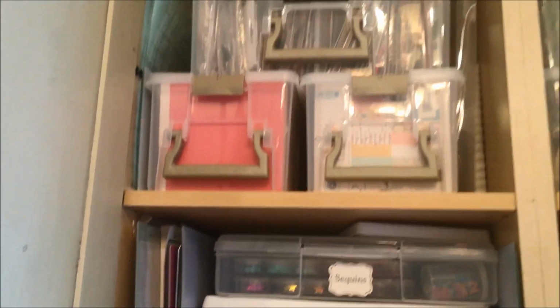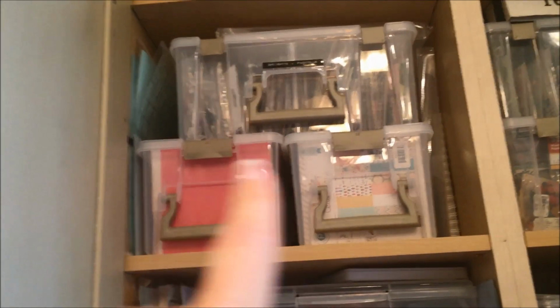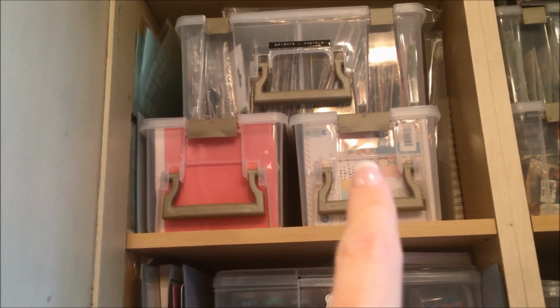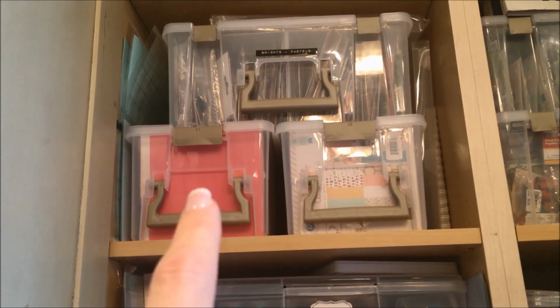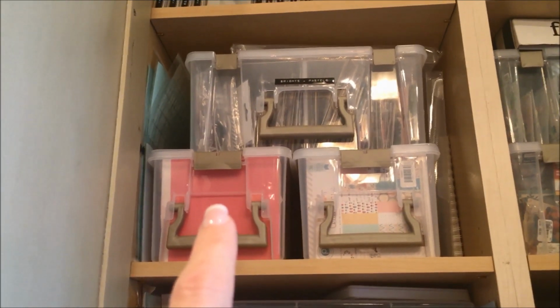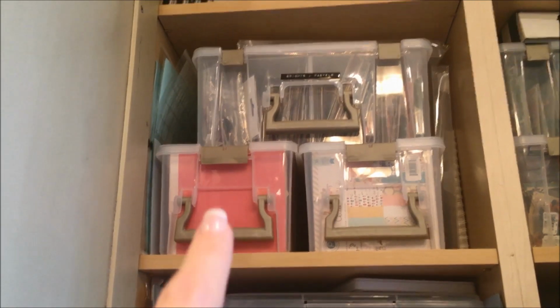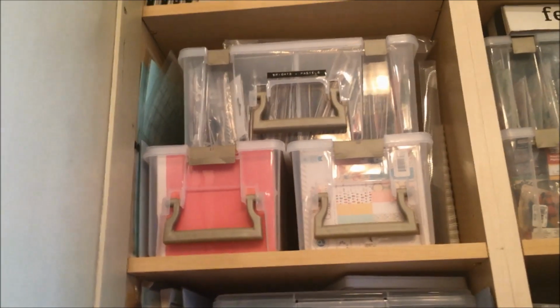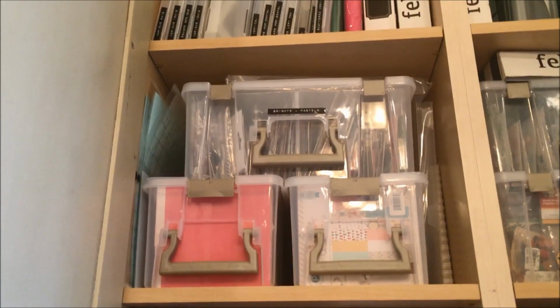Up here, I've got some art bin containers. These two hold 6x6 papers. This one holds 6x6 paper pads that are intact, and these ones are loose papers. I've organized them in rainbow order, so if I ever need some for die cutting, they're just right here and easy to access.